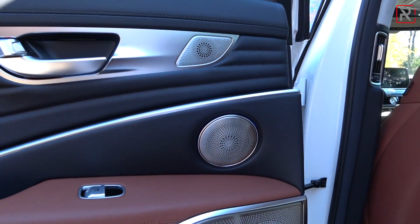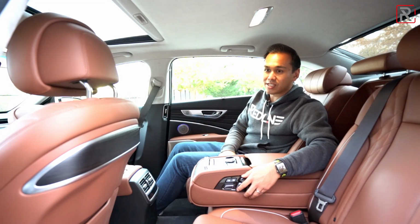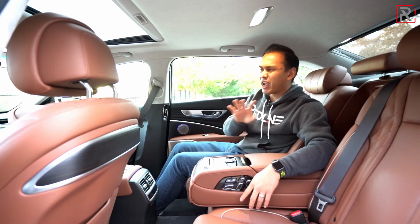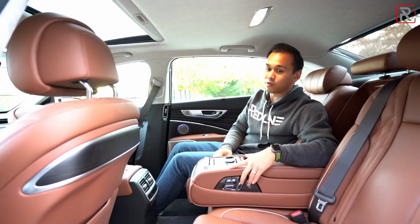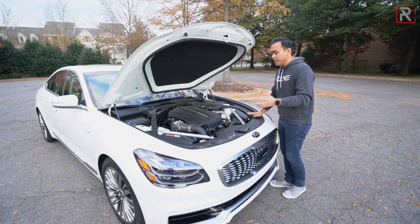It's just like a nightclub in here, and Kia really has stepped up their game in the back seat. This is pretty much almost as nice as anything else. Honestly, it's a lot nicer than the back seat in the latest Lexus LS, although I haven't actually tried an LS with the executive seating package yet. But this is really at the top of its game considering the price. So underneath the K900's very long hood, this is where Kia made pretty significant changes.